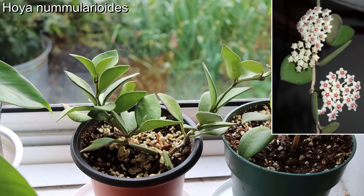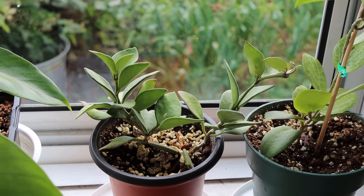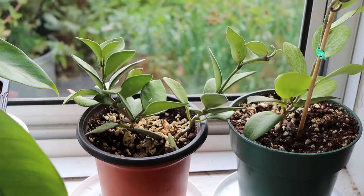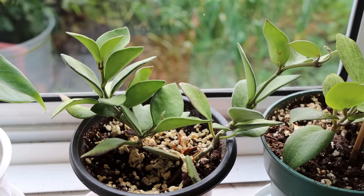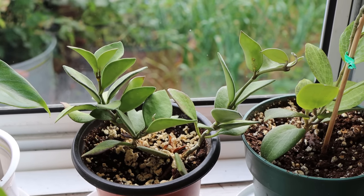Hoya nummularioides also did not do anything during the winter. It would not. It refused. I was going to get rid of it if it didn't do anything over the summer, but it did, so I'm happy about it. Cute plant. I guess the flowers are very fragrant, but I would not know yet because the plant is so small.